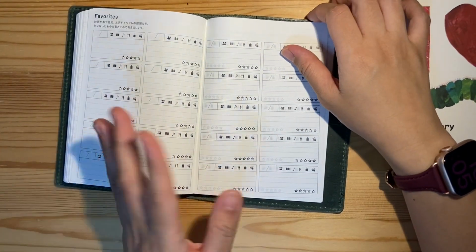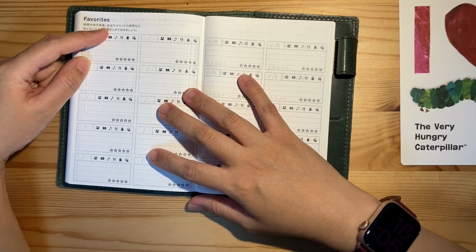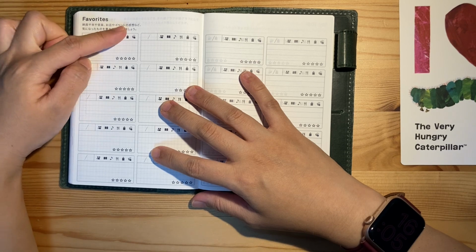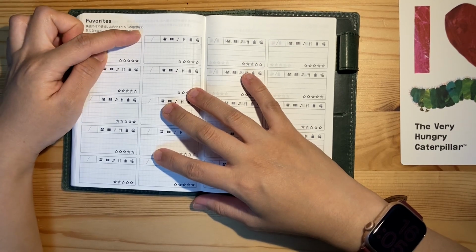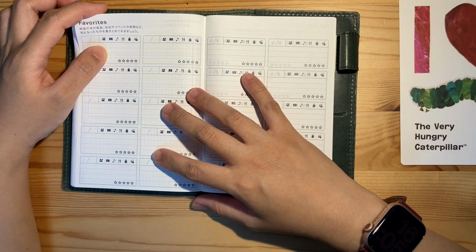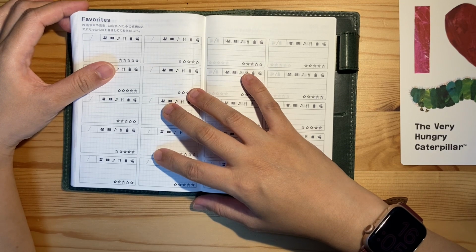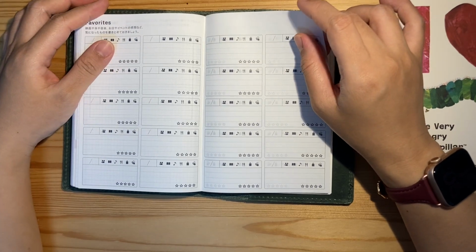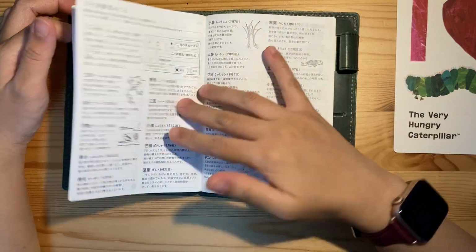And then your favorites, your favorite movies, books, or music, or shop or events, and your reviews, kanso, impressions on it. So 気になったものを書き留めておきましょう。So things that you like, you write about it, you review it.